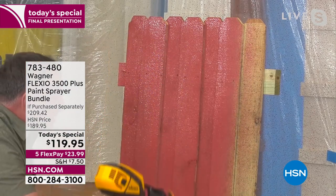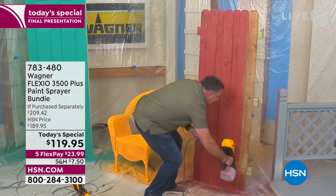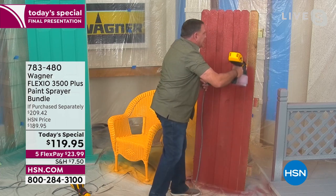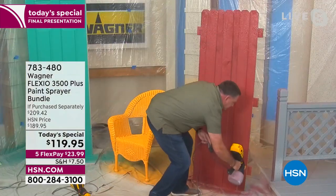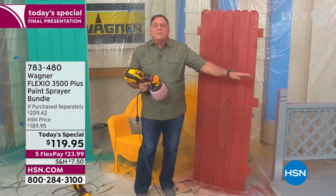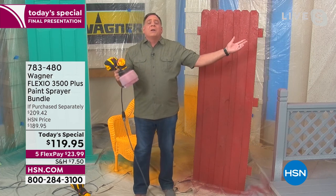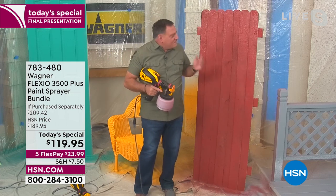Which is a big deal if you're doing your entire fence around your entire yard, especially on a hot summer day or a spring day, getting ready for company coming over for those barbecues you're going to have this year. Boom, we're done that quickly. I can move on, do something else, do the rest of the yard, Shannon, whatever I want to do. But you know what? Like I said earlier, it's taking the pain out of painting and makes it fun again.